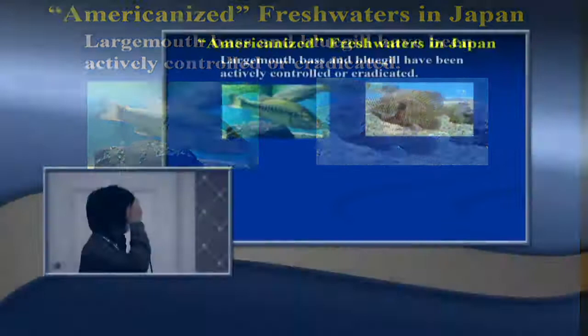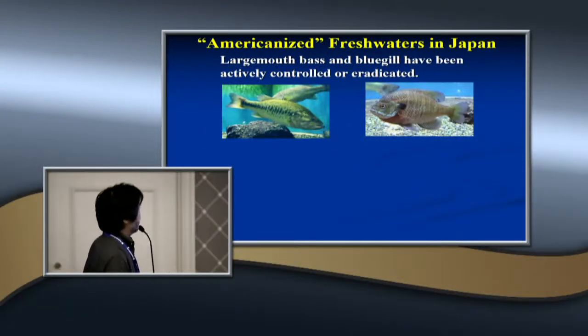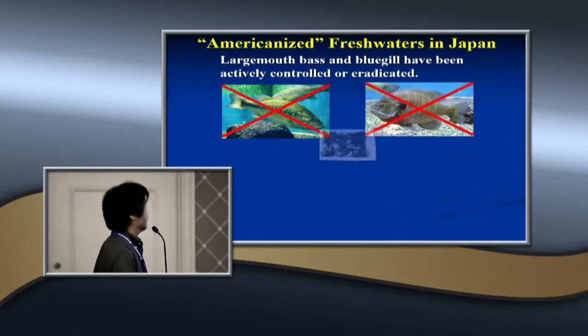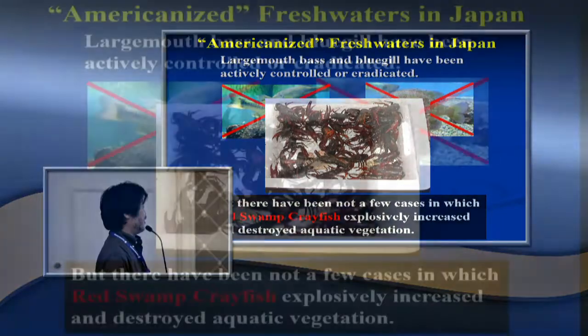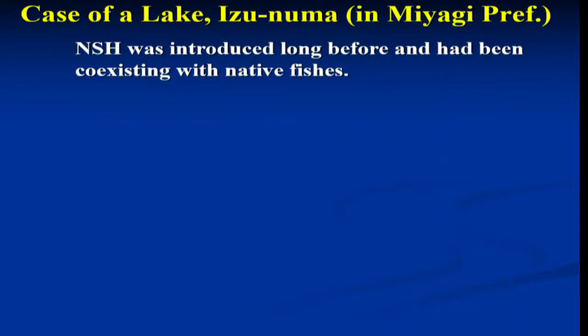And in Japan, our freshwater habitats are mostly Americanized. And largemouth bass and bluegill have been actively controlled and eradicated to recover our original ecosystem. But there have been not a few cases in which red swamp crayfish, another American, explosively increased and destroyed aquatic vegetation. This is another problem. And I will introduce the case of a small lake, Izunuma.